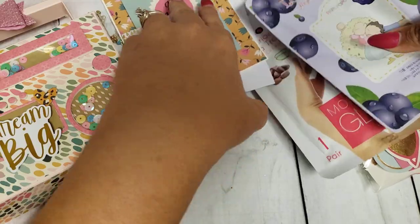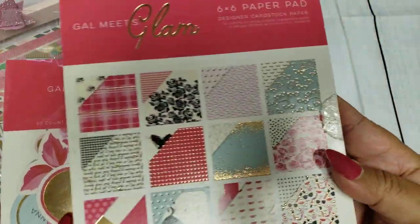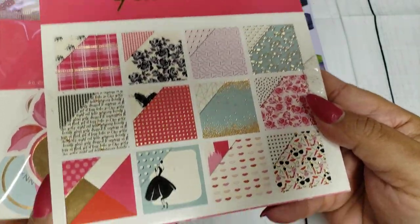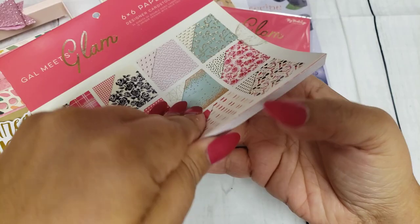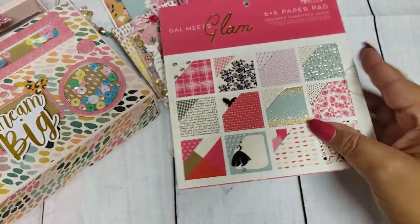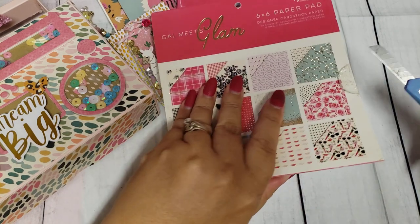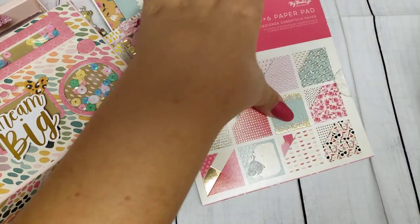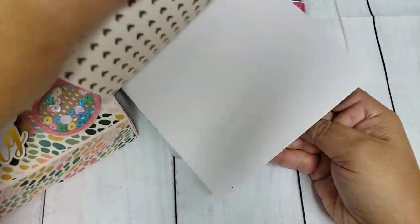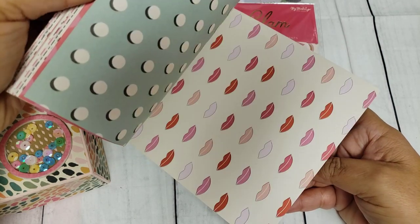So I like that. And then she sent to me Gal Meets Glam, really pretty paper pad, 6x6 paper pad. Do a quick flip through. Well, actually, oh gosh, this paper has lots of, I gotta share, it has like gold foil. Okay, so, oh, and it's double-sided. Oh, this is pretty.